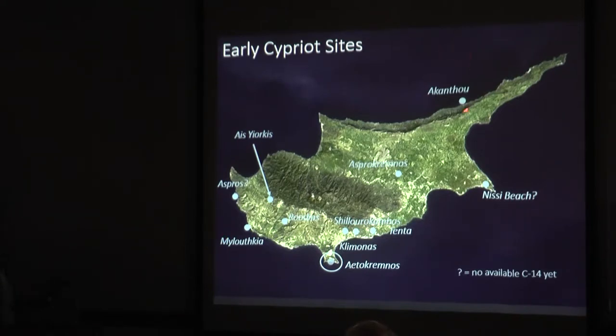You'll note that although I have one dot here in the north, Cyprus is still very much culturally divided between the Turkish north and the Greek south. And so archaeology is done very differently in those two places. For all intents and purposes, the north, from here up, is still much of an unknown when it comes to these early Neolithic sites.